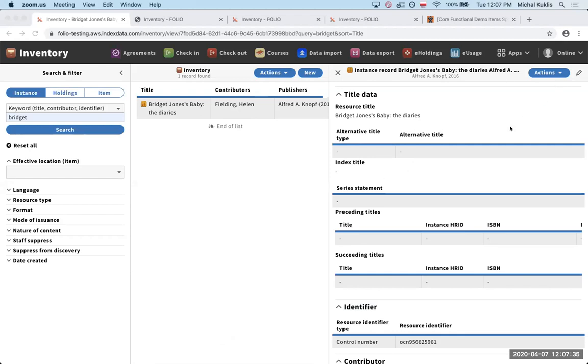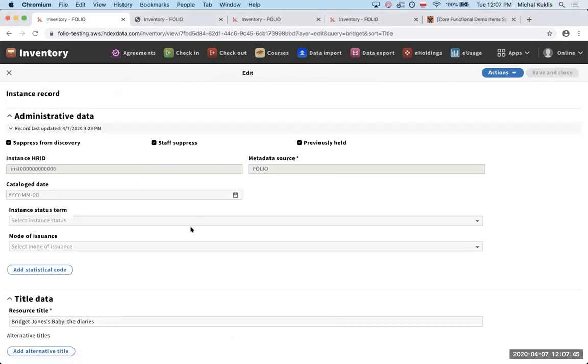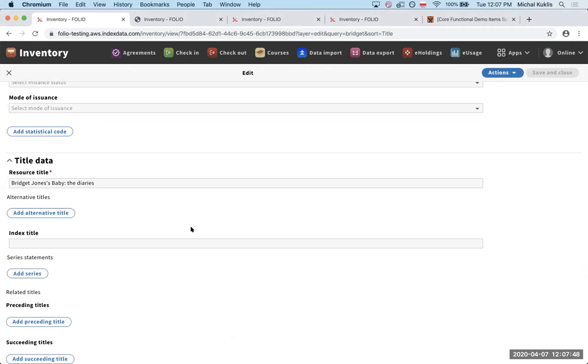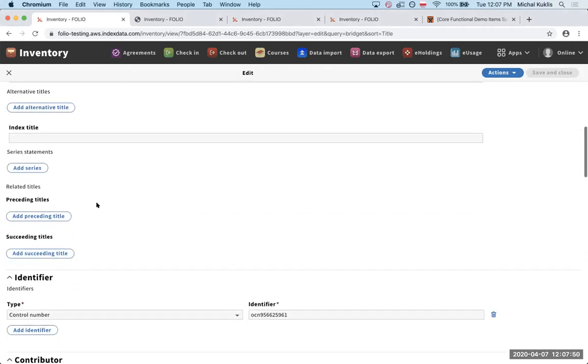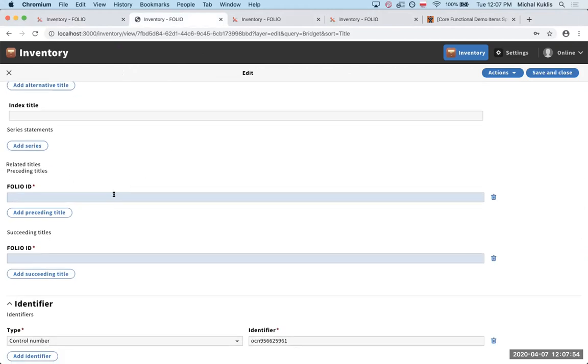So the first thing I would like to show you is we made some adjustments to preceding and succeeding titles. So let me just edit one of the inventory records here. What we had before, I just want to show you quickly, was something which looked like this, where you could just enter folio ID for both preceding and succeeding titles.